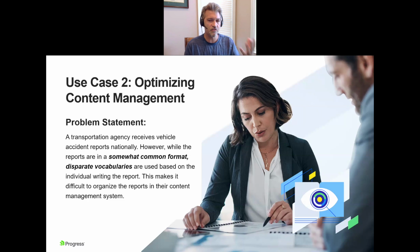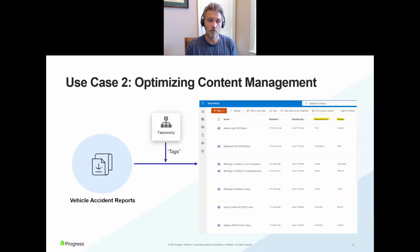We've got different data vocabularies, but we're trying to have a unified content management experience. In this case, we take all those vehicle accident reports and interpret them. Again, this is where natural language processing helps. We'd be able to identify through the taxonomy the manufacturer and model of the vehicles mentioned in the reports. If they're directly referenced, great, we'll pick that up and tag them as such. But because we can also model VIN prefixes, we know certain prefixes are associated with certain manufacturers and models of cars. So we can do that through our taxonomy and apply the appropriate tags.